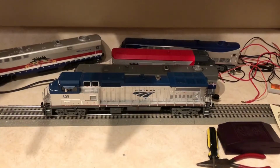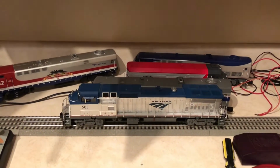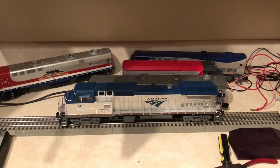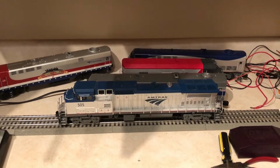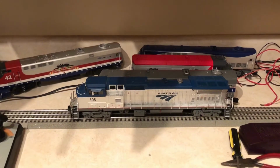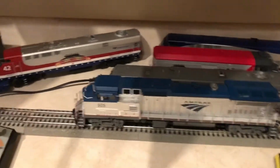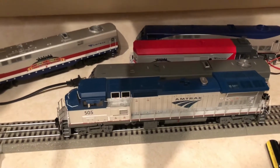So this is my Dash 8. This is also a Premier engine. It's the Phase 5 paint scheme. I'm not entirely sure what catalog this came out of. It's pretty recent, in the last couple years. Probably my most recent engine was the Phase 4 Heritage unit, not only my most recent diesel that I've gotten, but also most recent production. This has got Proto 3. It's a Premier engine, really nice, one of my favorites.